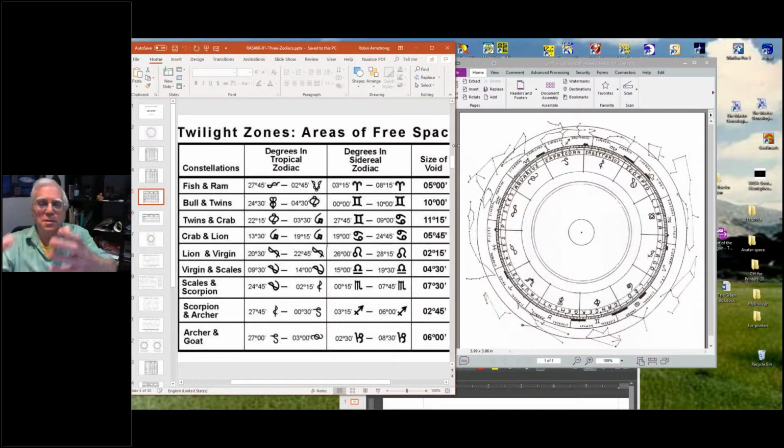I call them twilight zones because they're in between. They're not necessarily affected by the same rulers in the same way. And this is my argument with sidereal astrology, taking just the 30 degrees and generally saying they all work. Because it's there, it's all going to be generally working like that. It's partly true.